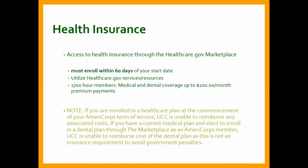For 1,700-hour full-time members, UCC will cover up to $100 a month of your premium payments for medical and dental coverage should you choose to take advantage of this health insurance option. For any members less than 1,700 hours, UCC will not cover the cost of up to $100 of your premiums, but you are still eligible to enroll in a health insurance plan through healthcare.gov within 60 days of your start date.